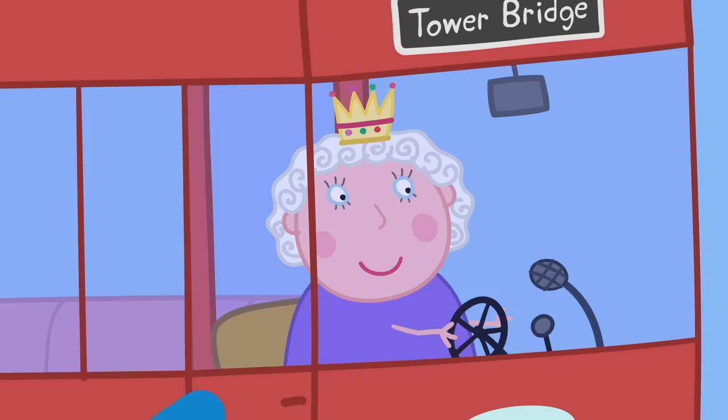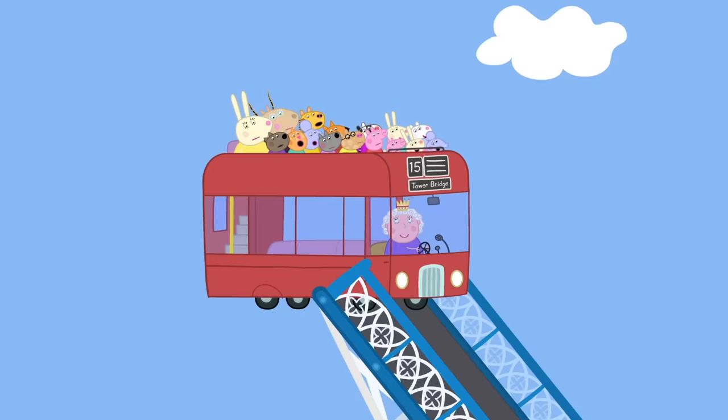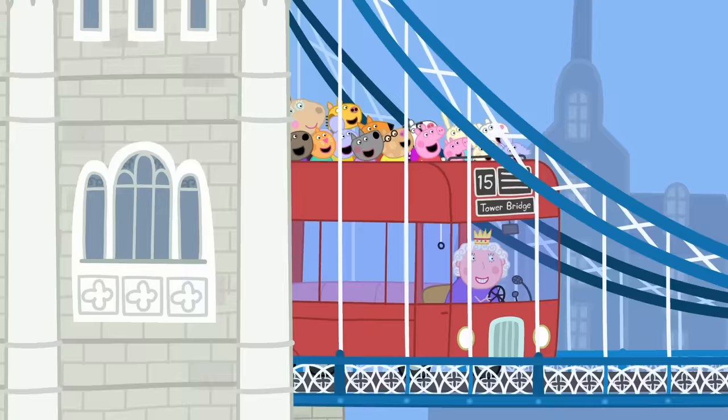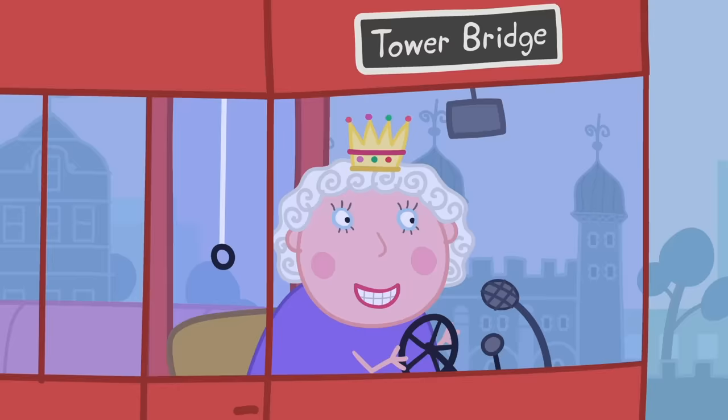Hang on a minute, lads. I've got a great idea. Everybody move to the front of the bus. Okay. Hooray! The Queen is good at driving buses.